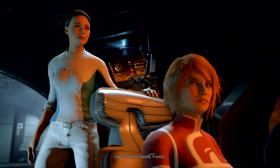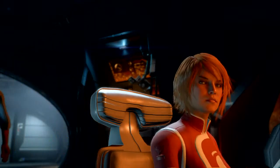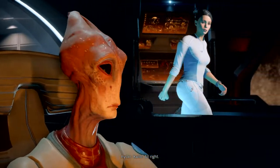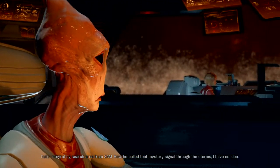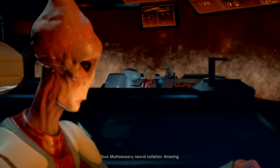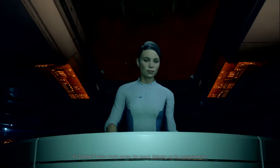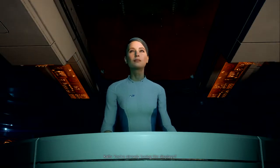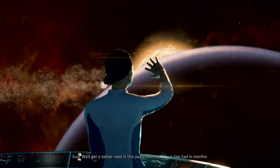Suiting up. Ready, Freddy? Hope we're all that ready. Callow? All right. Integrating search area from Sam. How he pulled that mystery signal through the storms, I have no idea. Multisensory neural collation. Amazing. Factory fresh across the board. Spinning up the compensators. You're already tuning the displays. We'll get a better read on this pass than the Nexus has had in months.